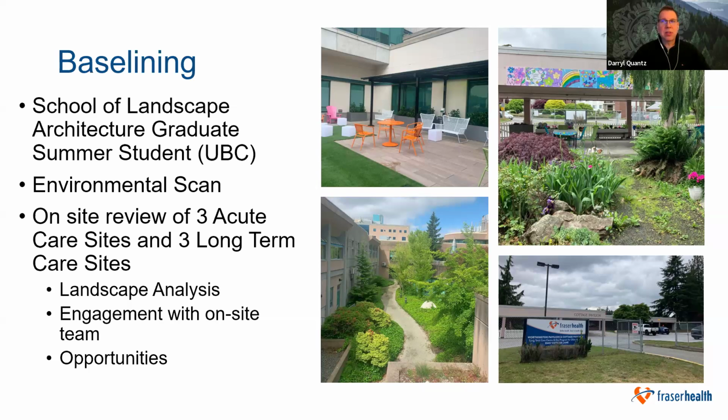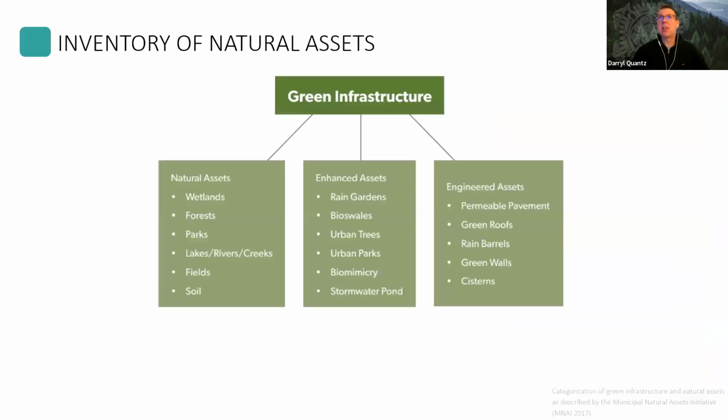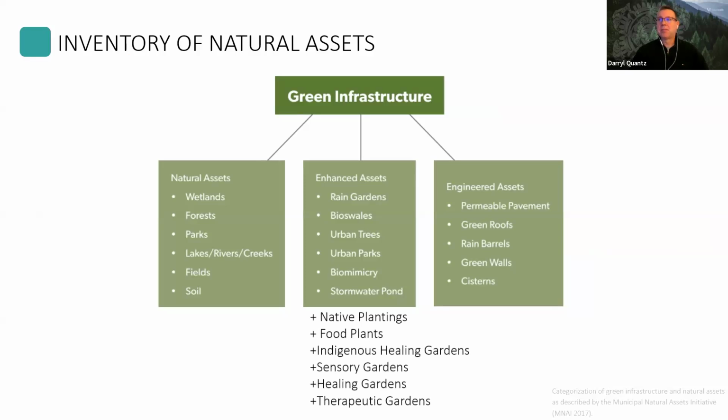And for us, we're not experts in this. I'm a public health background myself. I recognize the importance of the natural environment, but actually, what you do for all of us, this has been a great opportunity for us to start learning about what those opportunities were, and even just basic concepts. So, for example, the student was looking at our inventory of natural assets, and just for us to learn the different categorization of green infrastructure that's out there: natural assets, engineered assets, and enhanced assets. And the student was able to not only assess the sites that she reviewed and identify our assets, but of course open the door to develop additional assets.